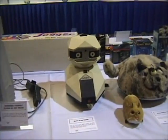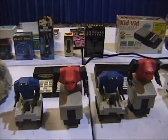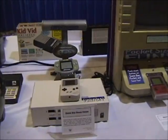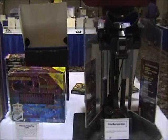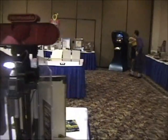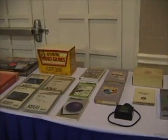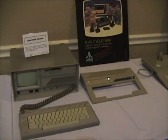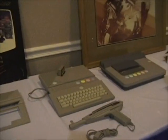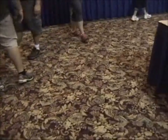So here's just various little robots for the younger crowds back in the day. More kid-friendly devices. A little Game Boy kiosk, a Virtual Boy kiosk. And back to the wall, we see some more vintage computers. Software for the old Atari computers. And Atari XE system. Some beautiful artwork, old games, Warlord here.